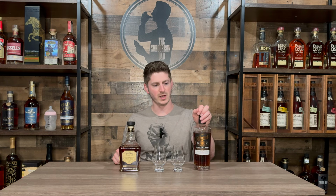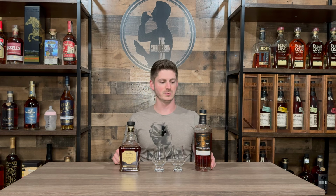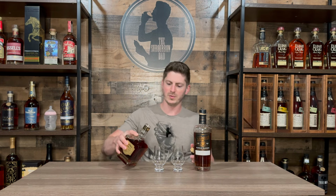Company out of Memphis, formerly headed by Alex Castle. In fact, this bottle was still Alex Castle's distillate. She has moved on. I'm excited to see what she's up to at the Augusta distillery, but Old Dominick still has some great stuff. All right, so I'm going to pour these and let them open up a little bit.